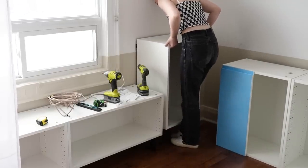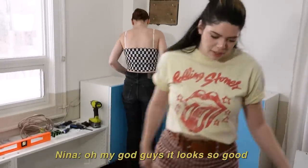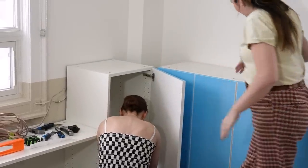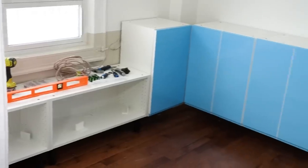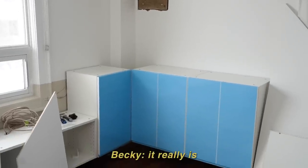I last one. Oh my god, that looks so good. Yay! Okay, orange shelf time? Orange shelf time. Orange shelf time. It's just shelf time. Shelf built-in days. It really is.